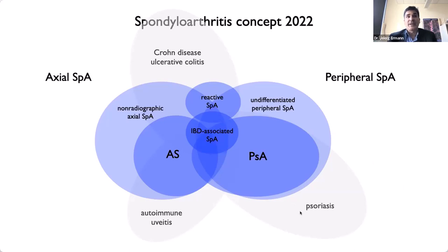Axial spondyloarthritis includes classical ankylosing spondylitis, but also patients who have similar symptoms due to inflammation in their spine, but they do not have the classical X-ray features of ankylosing spondylitis. And then the prototypic peripheral spondyloarthritis is psoriatic arthritis, although some psoriatic arthritis patients also have axial disease. And then we have patients with IBD-associated spondyloarthritis and reactive arthritis that can have both axial and peripheral features.